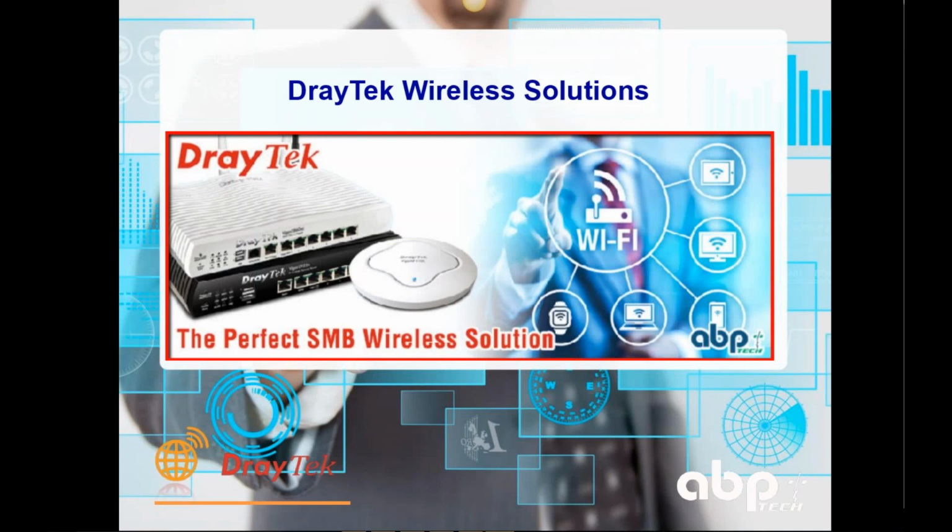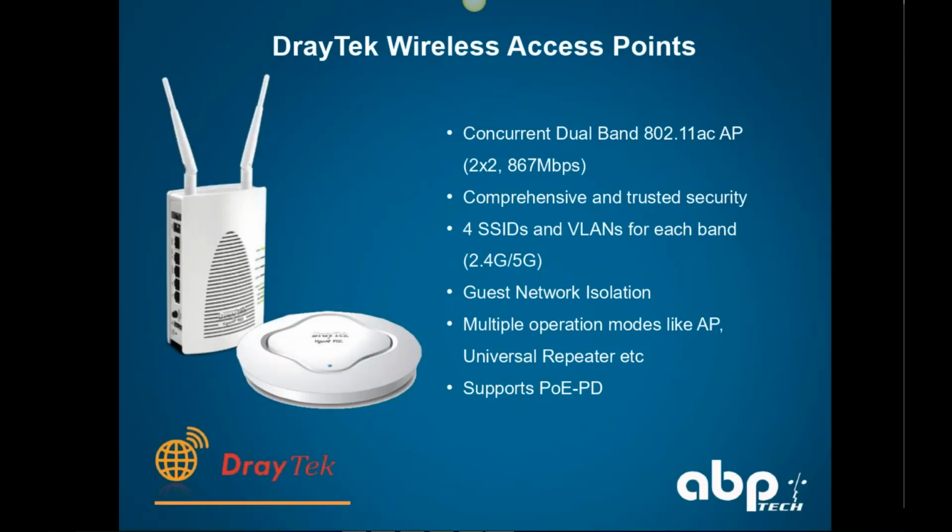So DrayTek wireless access points, when bundled with DrayTek routers and DrayTek switches, make a really great solution that can add a lot of value to your network offerings. So before we delve any further into our wireless features and scenarios, let's take a quick overview of our most popular access points.